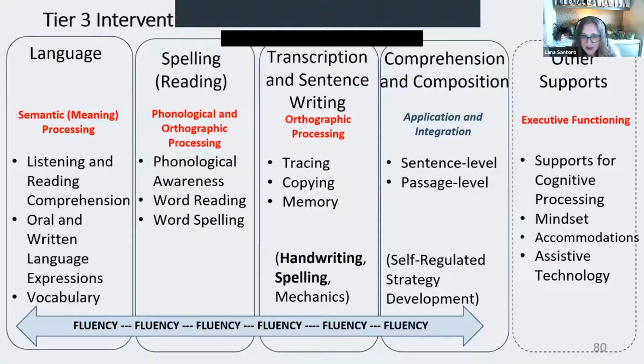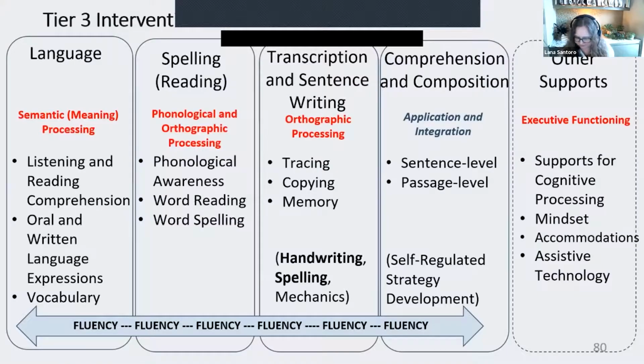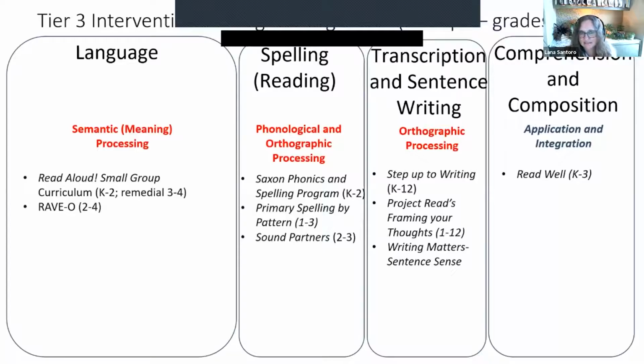So again, working with our menu here, I'm trying to get down to the instructional mapping. I have to take that information from my diagnostic assessment and then move to program. So what I've done is I've put together some commonly recommended programs that, for example, Patton will often use in consulting, that I often use in my consulting.